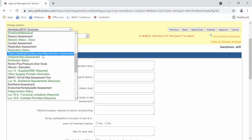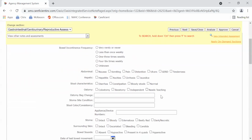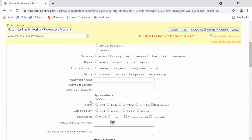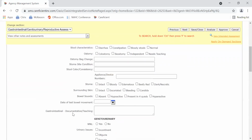Okay, so in this section, after you answer it, every section says documentation, teaching. After you go through an area of the body that you assess, there will be a box that says documentation, teaching. There will be an additional box under here that says patient caregiver response. When you go through your system and you teach on something, type it here and put the patient's response.